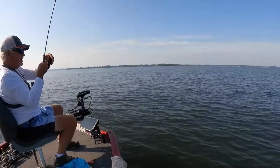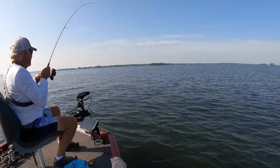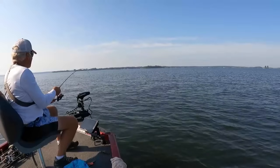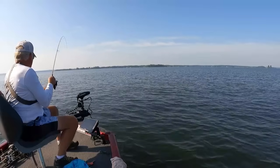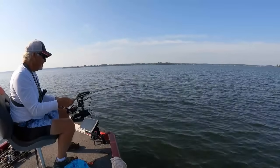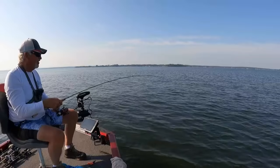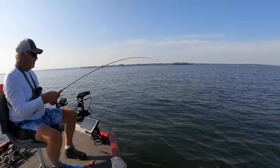He's on. Oh, I didn't have my bell set. He's still on it. He took it. That ain't that big. Like a bass. That ain't no catfish, I don't believe. I believe that's a bass. No, that's a catfish. Small. Ain't getting bigger now. Look how he's full of line.